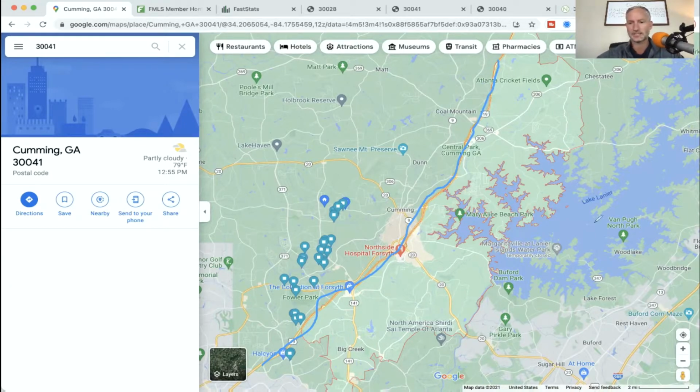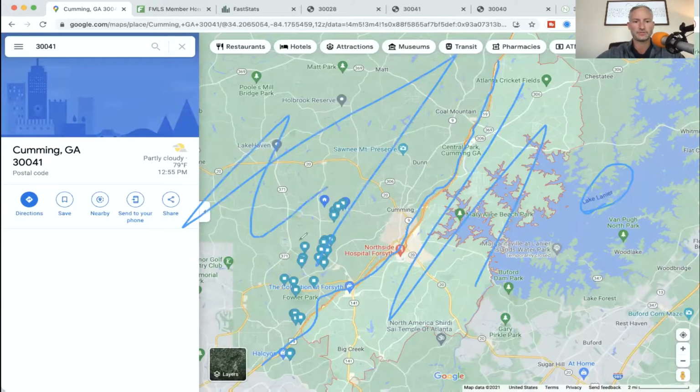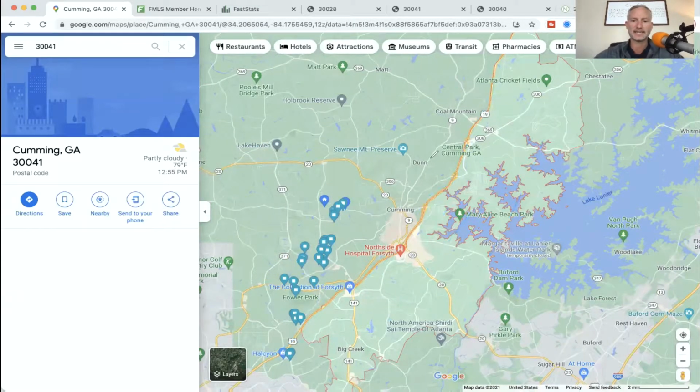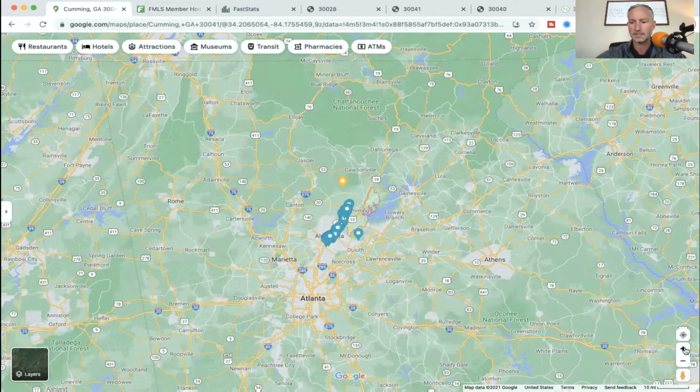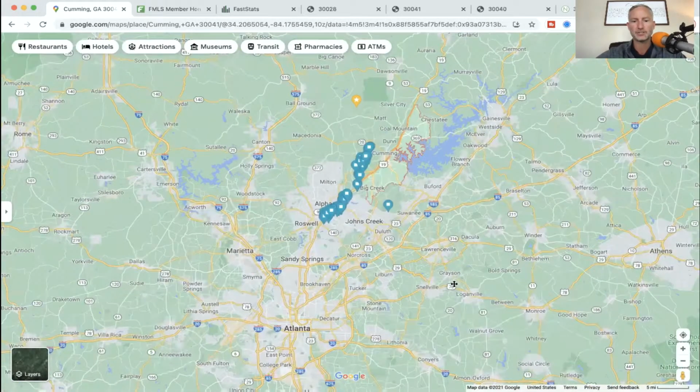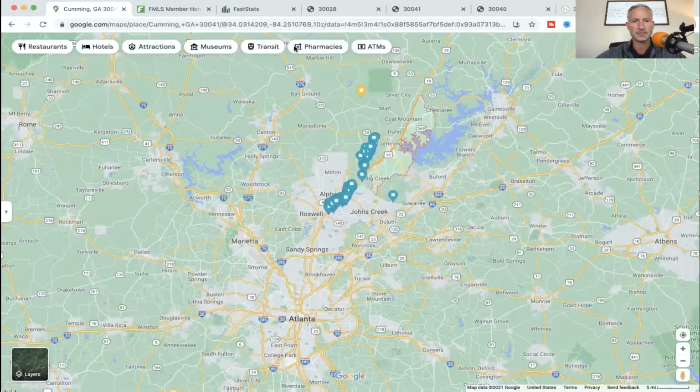And this is Lake Lanier here, and 30041 is over on the east side, and 30040 is over on the west side, as well as 30028. So let me clear that and zoom out a little bit just so I can give you proximity to Atlanta and the rest of the suburbs. So as you can see here, and let me draw real quick, this is Cumming right here.